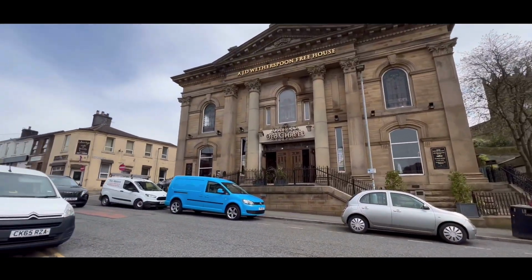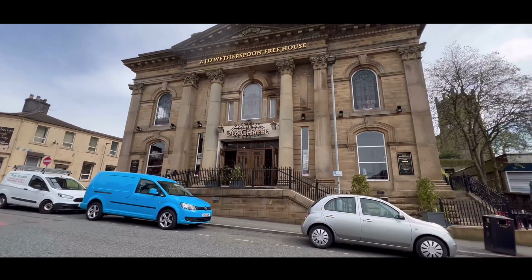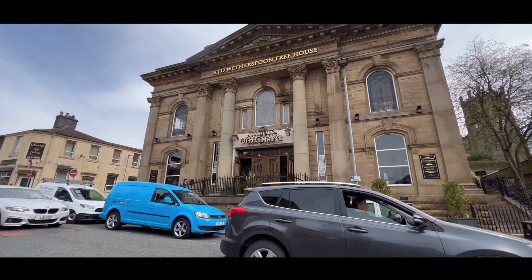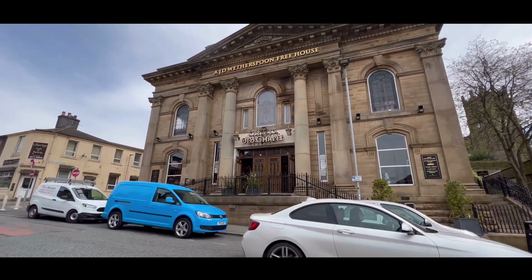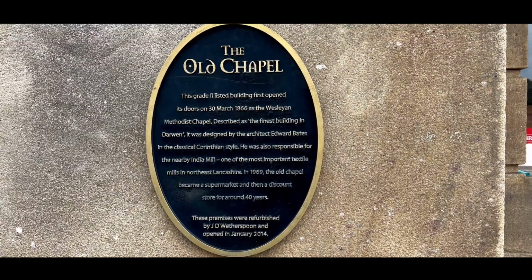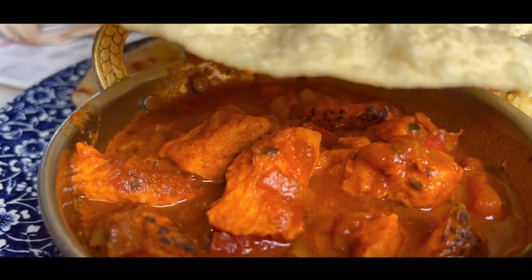So we're going to go and get some food in Wetherspoons, and it's a beautiful old sandstone building here. I don't know what that used to be. The food has just arrived, Joe. Yeah, it looks good.